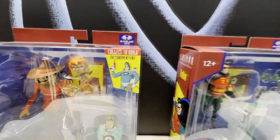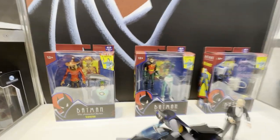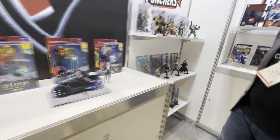Condiment King, honestly. I mean, like you said, one of the quirkiest characters in Batman. But like I said, you guys always hit the nail on the head, always getting these one-offs that we usually don't see. Exactly.